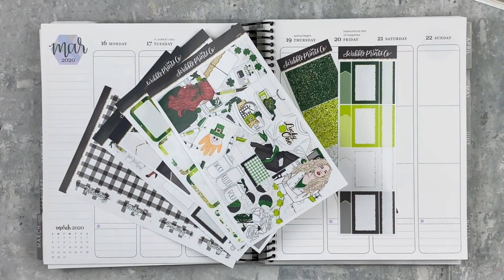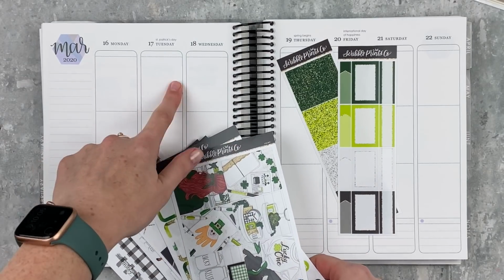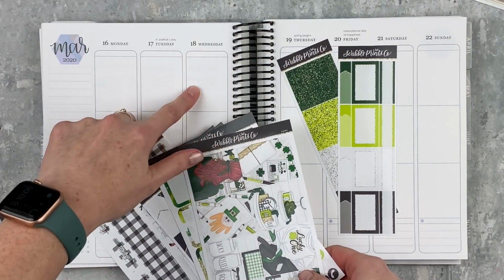Today we're planning out St. Patrick's Week. This is also my spring break. I'm actually filming on Wednesday, so we're going to fill in Monday and Tuesday together and part of Wednesday.